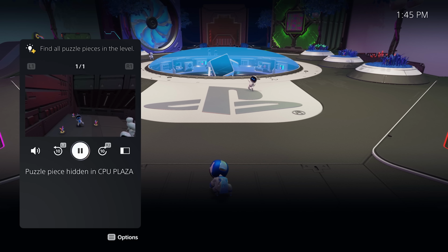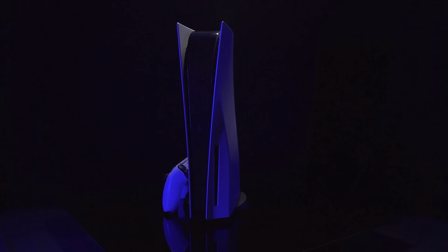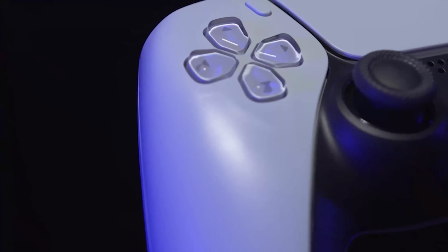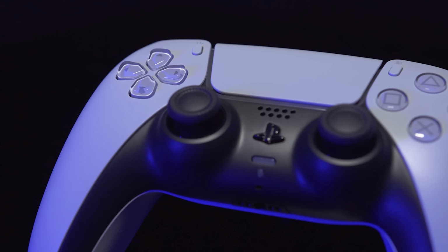However, while the PS5's well-considered UI and blisteringly quick loading times for PS5 games make it a pleasure to use, it's the DualSense controller that's proven to be the surprise haymaker I never saw coming. It truly leaves other controllers feeling primitive in comparison.